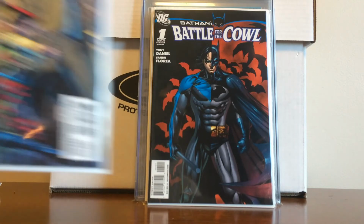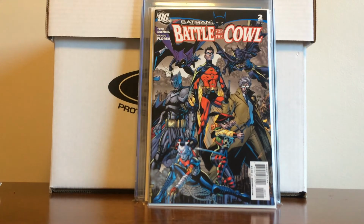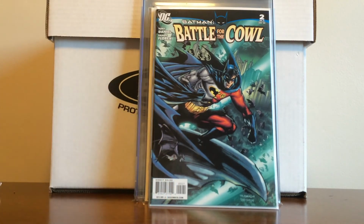Here's Battle for the Cowl number 2. This is an awesome part of the story. As you see in the cover, Tim Drake, Robin, puts on the bat cowl and he goes to fight Jason Todd, ends up losing. But I'm not sure, but I think this is the first time that Tim Drake donned the Bat costume. And here we go with the variant that makes more sense for this number 2 issue, because that is what happens. Tim Drake becomes Batman for a short period.